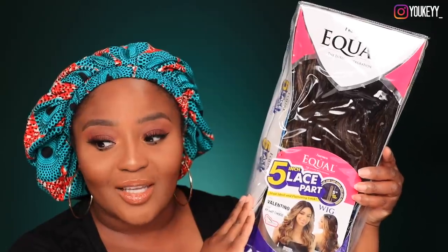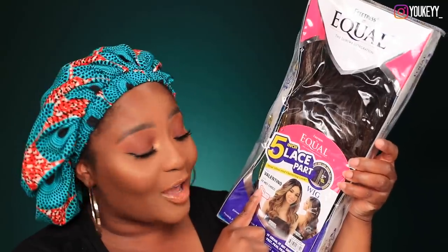Here's the package. I purchased this, it's been, I'm sure, over a month and a half, so hopefully they actually sent me the correct wig. Here it is, my first synthetic wig purchase in a very long time. I've purchased synthetic wigs before, but they were many years ago. This is the Freetress Equal 5-inch lace part Valentino wig, and the color is FF Hot Choco. Trying to get used to the lingo here, guys. It says on here that it's curling iron safe up to 400 degrees Fahrenheit. I don't know how true that is.